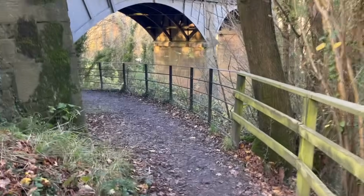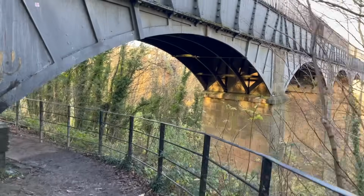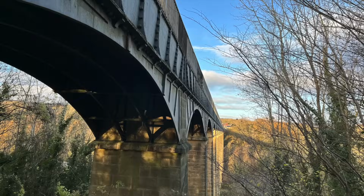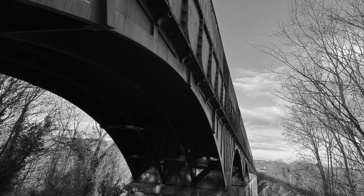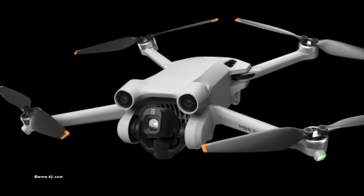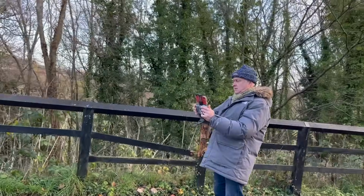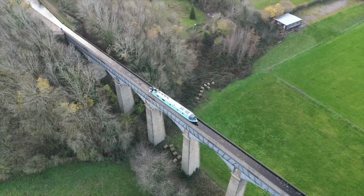I had a vague idea in my head of showing the aqueduct from all different angles and all the views in the final video. Back at the boat, Pete had been getting the drone ready for only its second flight. We have a DJI Mini 3 Pro. But Pete did a fantastic job and I was able to edit out any little mishaps.